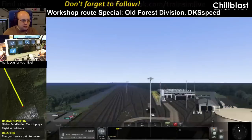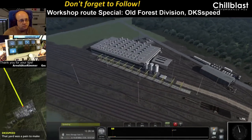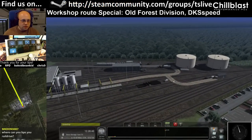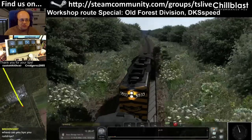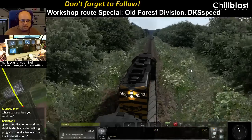Let's have a quick look at this yard. Quite a large yard here. This is Roman Yard. Quite nice. Nice road there. Little things like roads, I think, add a lot of plausibility to environments. It's like stations in the middle of nowhere without a car park. There's no town nearby. Why would you need a station there?